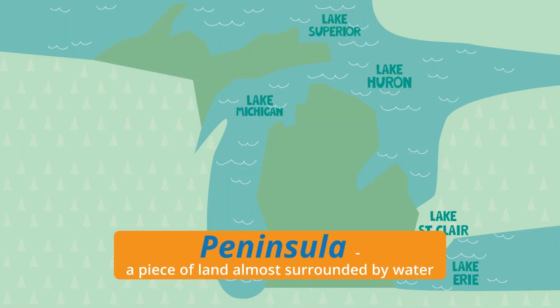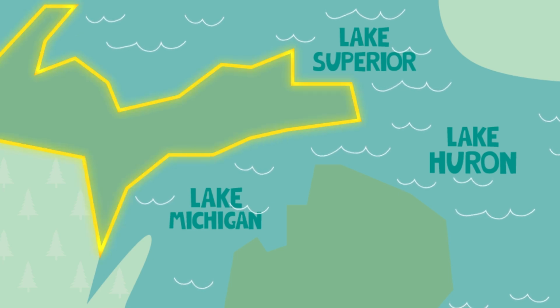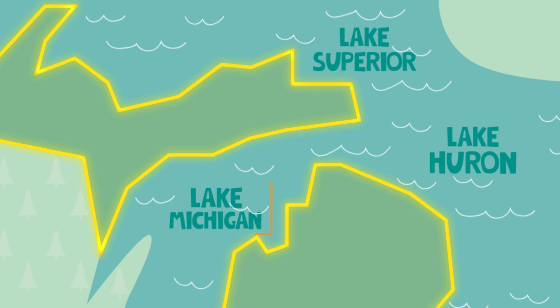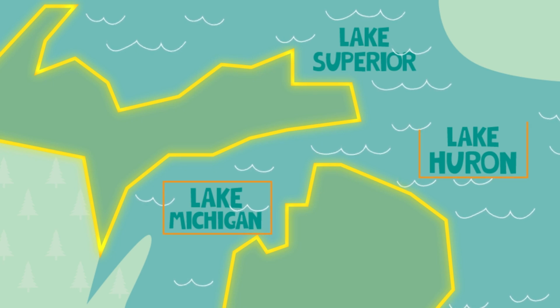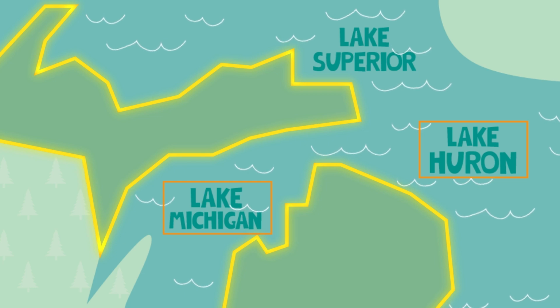Before we learn all about the Mackinac Bridge, we need to know what a peninsula is, because Michigan is made of two of them. A peninsula is a piece of land almost surrounded by water. Because Michigan's southern shore of the Upper Peninsula and the northern shore of the Lower Peninsula were separated by Lake Michigan to the west and Lake Huron to the east, engineers needed to figure out how to build a bridge to connect these two peninsulas.